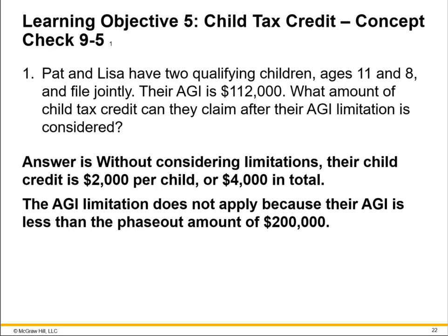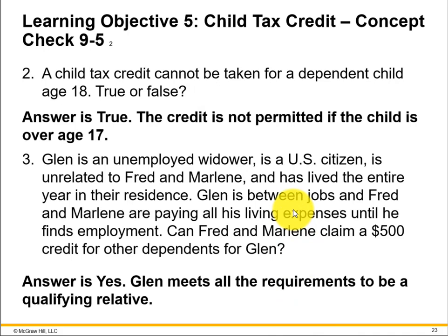Okay, a taxpayer has 2 qualifying children, ages 11 and 8, filing jointly. Their AGI is $112,000. $2,000 for a child, $4,000, not close to the phase out amount of $400,000, because they are filing jointly. Child tax credit is only for under 17, can't be 18.